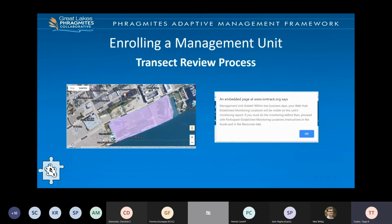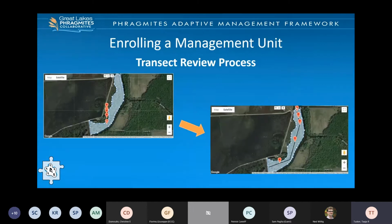After enrolling your management unit on the PAMF web hub, you will receive a notification that you have indeed enrolled, but that your transect will not be visible until it is reviewed and approved by the PAMF staff. We built in this review process because situations had arisen where transects were falling outside of the management units, leaving participants with monitoring locations that were also outside of the management unit boundaries.